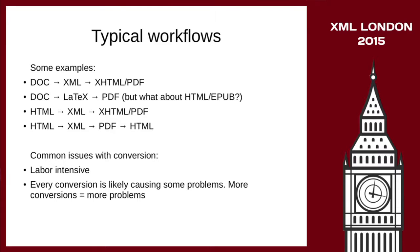Another one is that they try to convert it to LaTeX, which they then convert to PDF. The conversion to the PDF works, but they don't really get the EPUB out of that.